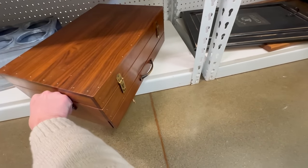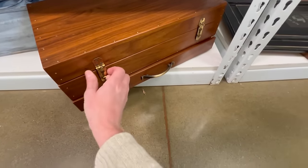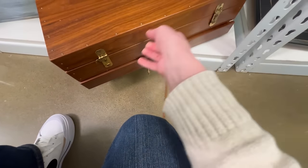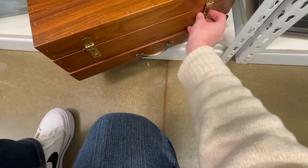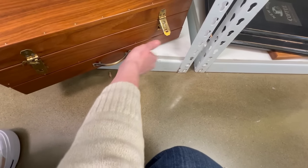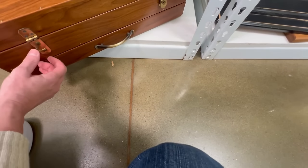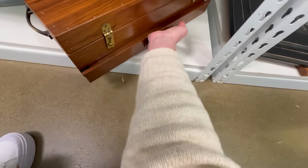Cool box. Oh my goodness, what is this? Is it gonna let me open it? There we go. Oh, very cool. I like the separation of the, that's pretty cool. I don't need it. I want it, but I don't need it. Oh, I'm not gonna get it shut again. Oh, there we go. That's really nice. I like that a lot.